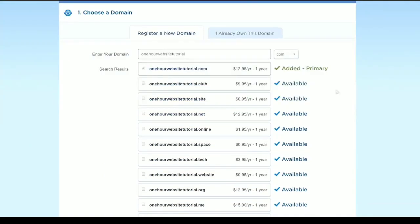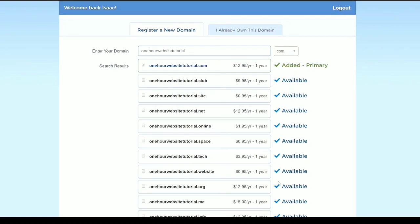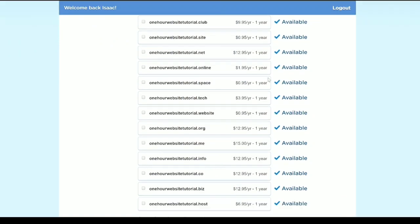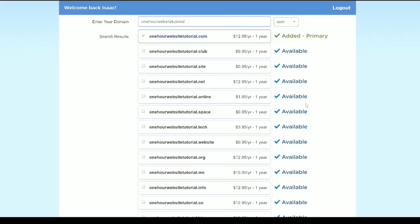Great. All right, so then you're gonna see it's gonna come up with all these different options. Don't worry about any of those. You don't need to buy all these extra versions of your website. Just go with .com, okay?